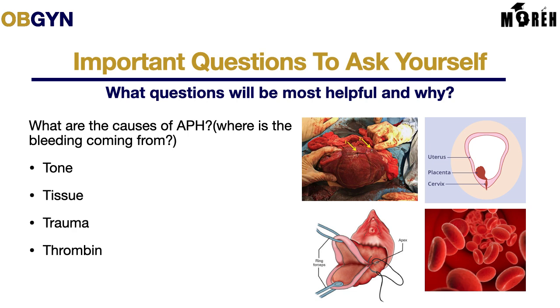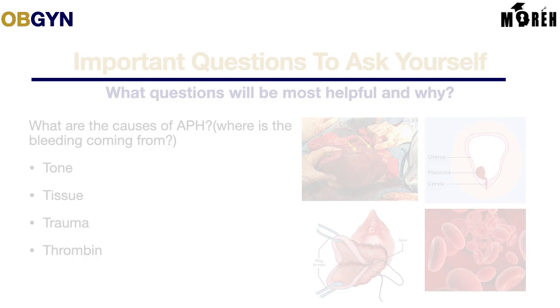Okay, so we've discussed the different risk factors and the causes. Now, how do we assess and manage patients based on the cause of the bleeding? We know how to identify PPH. You now know how to identify hypovolemic shock and how to manage it. And now we are looking at how we identify and manage these different causes of PPH.